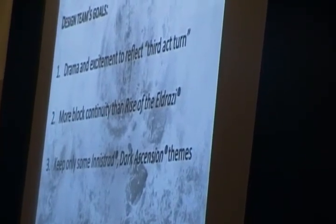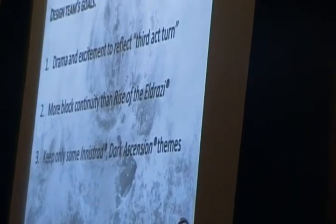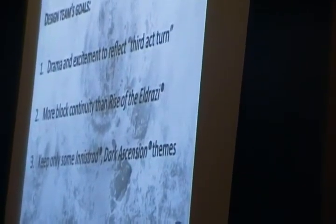But we wanted to look into what we could keep from Innistrad and Dark Ascension. So we tried out some things. We tried out Flashback for a while. The problem with that is Flashback puts a lot of mechanical pressure on the graveyard.